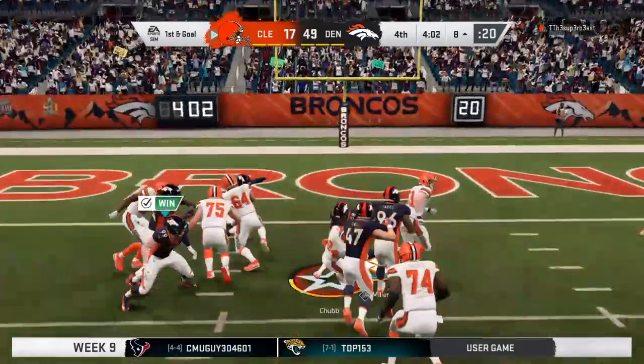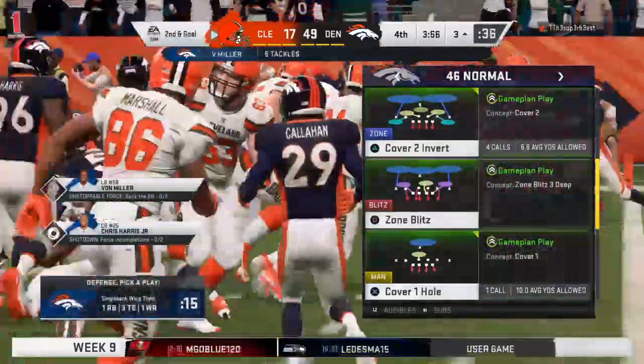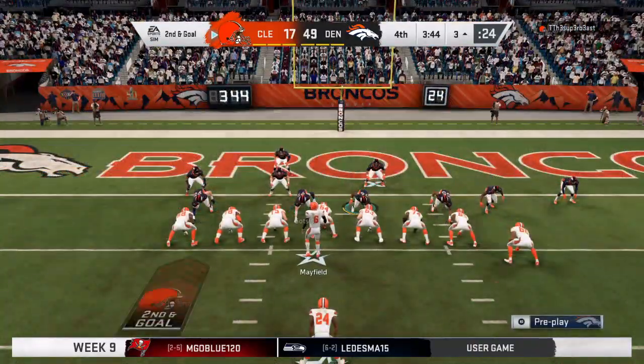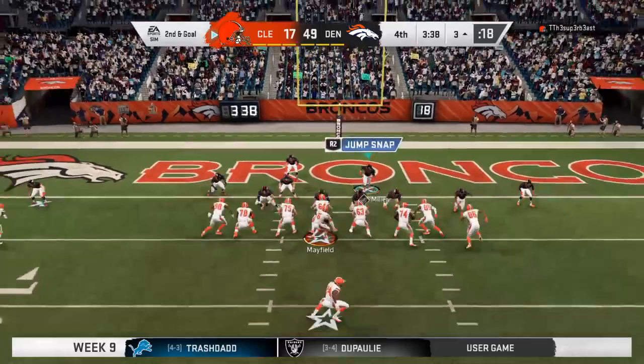They'll run with Chubb, and a little bit of space there takes it inside the 5 to the 3. That's a gain of 4 as we slip inside of 4 minutes left in regulation. The lone man in the backfield here is Chubb on second and goal.